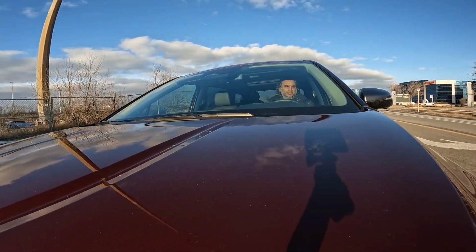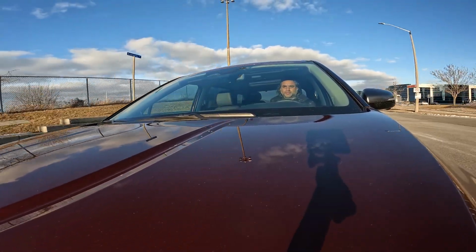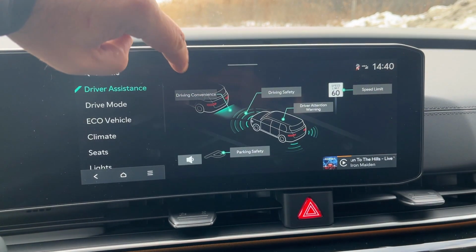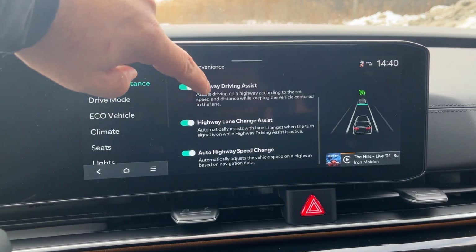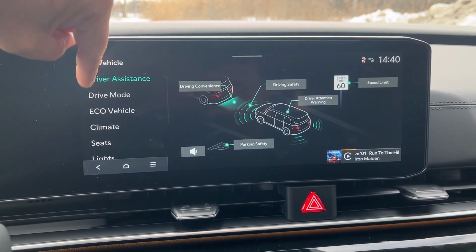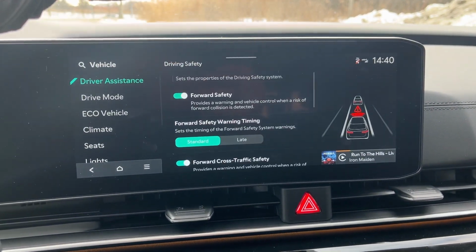There's a long list of standard safety, and if that's something that matters to you, a huge check mark here for the Carnival. Highlights here include the adaptive cruise control, blind spot monitoring, rear cross traffic alert, forward collision alert, lane follow assist, lane keep assist, high beam assist, and a few others.